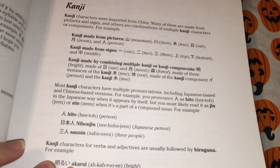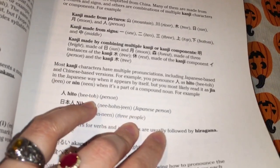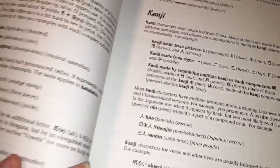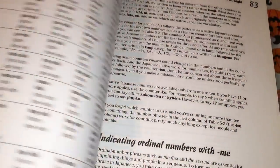So when you study kanji, this is my advice: don't study it right away, because like I said, it's really difficult. Look at all these characters, it's just amazing. I just don't know what to say. So yep, this is just a start.